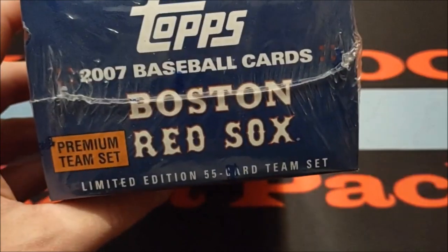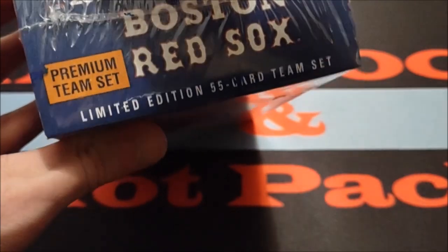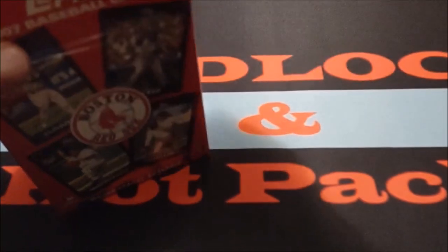Premium team set. I'm not really sure what makes it premium either, so possibly a bunch of false advertising there from Topps. Limited edition, premium. Nah, not so sure. But one that I didn't have in my collection, so that's where this will be going.